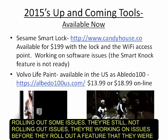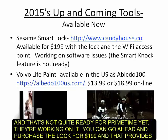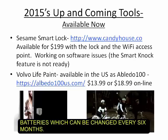They're still having, I'm sorry, not rolling out issues. They're working on issues before they roll out a feature that they were going to incorporate called the Smart Knock, where you could do a patterned knock on your door, which would also open the door. That's not quite ready for prime time yet, and they're working on it. But you can go ahead and purchase the lock for $199, and that provides you with a lock and a Wi-Fi access point. And it does not require hard wiring, so it can be used in apartments. It just runs on batteries, which can be changed about every 6 months.